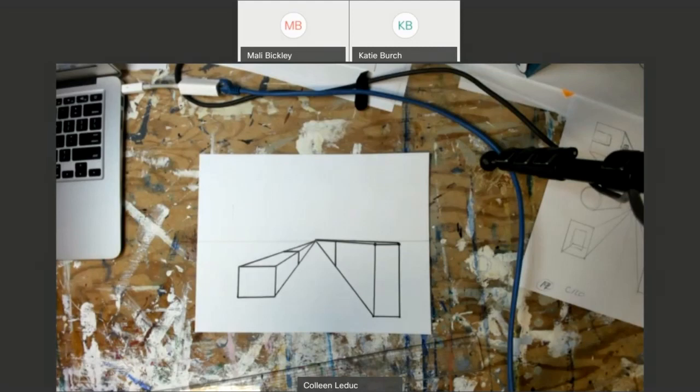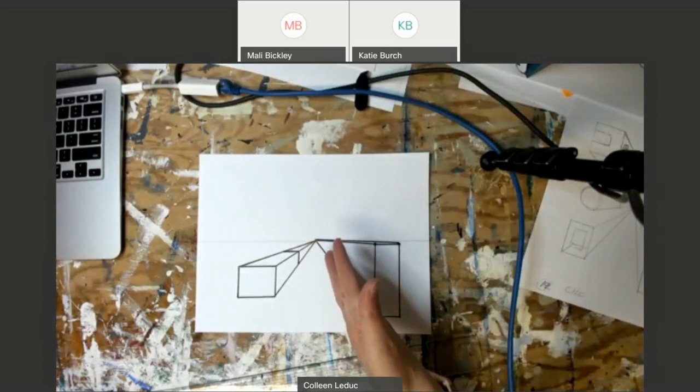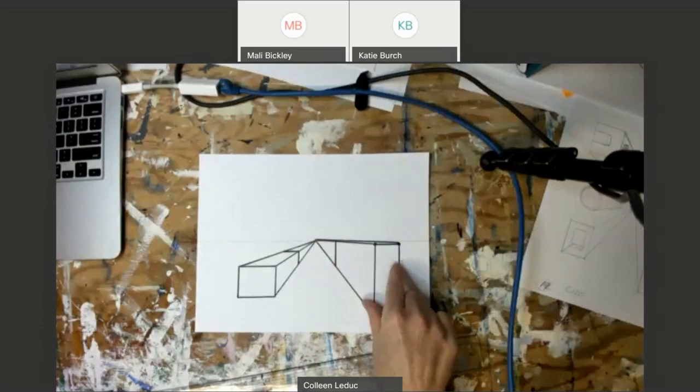Okay, now we're gonna create something up high in this page, and we're gonna see how that looks different than the ones that are below. Doesn't it look like it's jumping out at you? Do your drawings look like that as well? Like it's really three-dimensional? Yeah, that's pretty cool, hey?